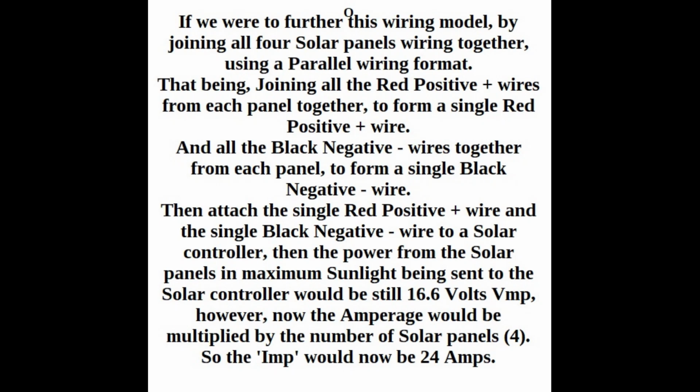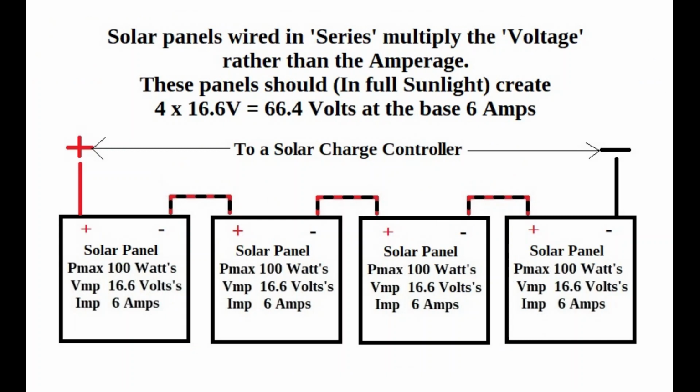Now, if we were to wire these same 4 panels in what is referred to as series wiring format, we would get a somewhat different electrical power outcome. If we connected the positive wire from each panel to the negative wire of the next panel, effectively linking all 4 panels to one another in a chain, leaving a single positive wire and a single negative wire at the ends of the chain, then we would end up with 2 cable wires that, if connected to a solar charge controller, from our example, calculate up to give us 4 times 16.6 volts, which equals 66.4 volts VMP at 6 amps IMP. You see what happened there?